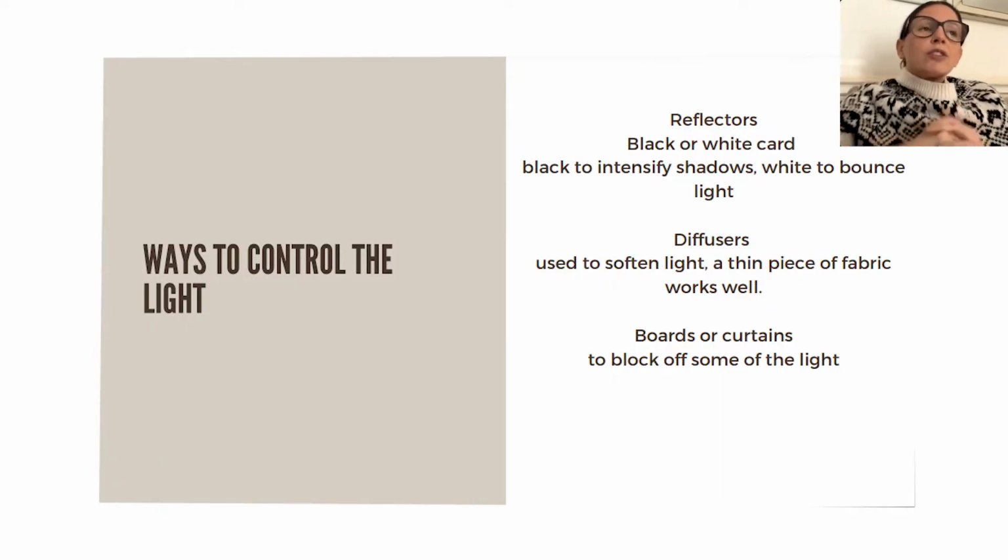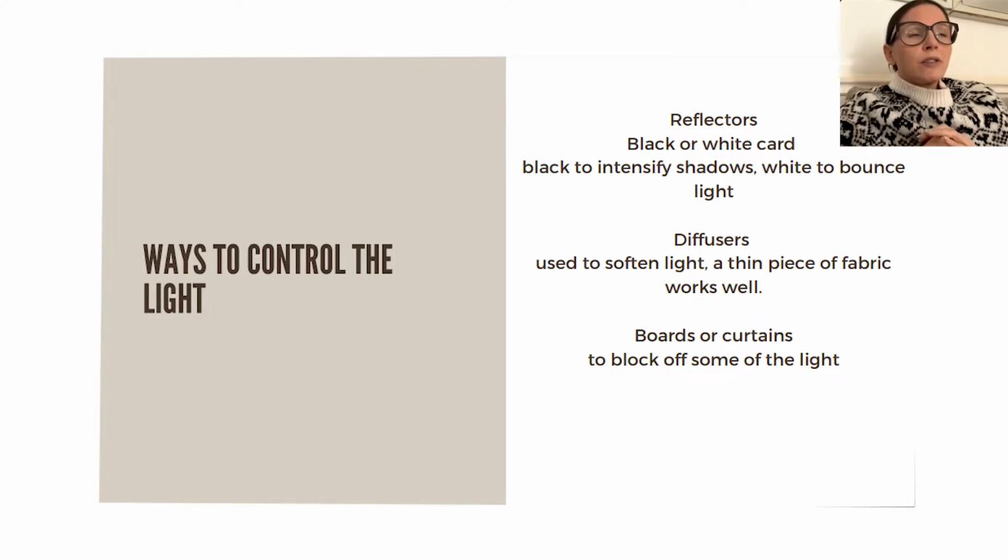So, ways to control the light, because basically your job is to paint with light, your camera's just a tool, but it's your job to bend that light or diffuse it or make it work for the style you want. So you don't need to spend loads of money on anything expensive. I've just got a piece of card from the art shop, and it's black on one side and white on the other. So if I want really deep shadows, then I will use the black card, or if the light is not very good, I will use the white card to bounce the light back in.